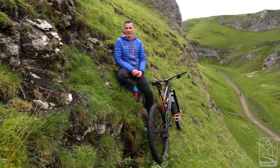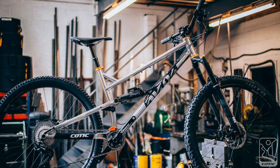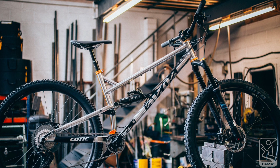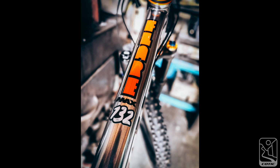The Jeht project grew out of a couple of requirements in the range really. The first one was a few years ago we did a special edition of the Flare Max, our short travel bike, but with a longer stroke shock. It gave it 132mm of travel, and it really struck a chord with a lot of our customers. They were really keen on the idea of this bike with an all-round sensibility, but with a little bit more capability.